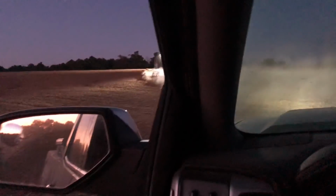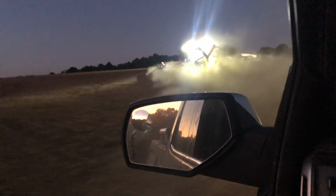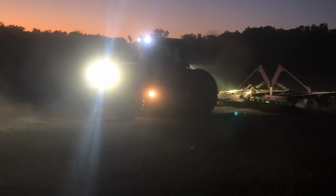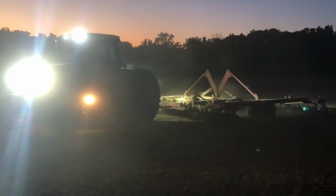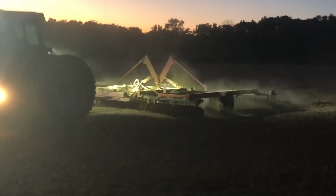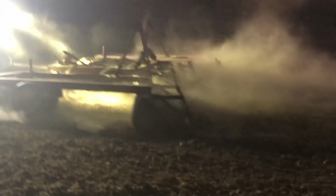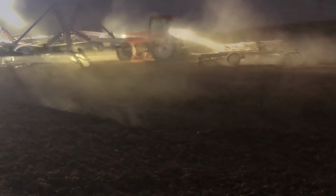It's definitely dry out, no doubt about that. Using my planting tractor as a tillage tractor. Dust is hanging in the air. Get a video of him making a pass here. Got some pretty bright lights on it. They're pretty blinding. Looks like it's doing a decent job filling in ditches.